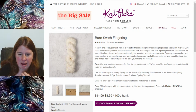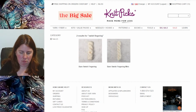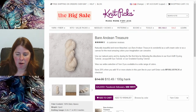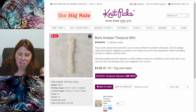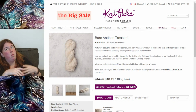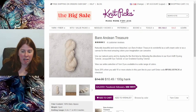But I feel like there might be a mini skein. So if they're all 120 right now, let's look at, wow, I can't type. I think there's an Andean Treasure mini skein. Okay, so Andean Treasure right now, it's normally $15. It's on sale for $10.50. The mini skein is on sale for $1.19. So it would be $12 for 10 of them, right? Which is cheaper than one skein of Andean Treasure would be normally. Or actually it would be about the same price. So if you wanted mini skeins of Andean Treasure, you could buy 10 of these. But right now the Andean Treasure is more on sale.